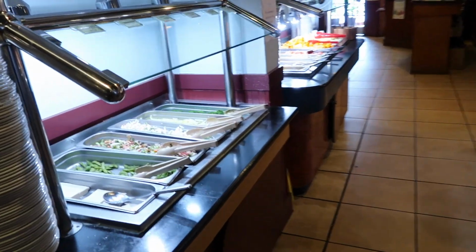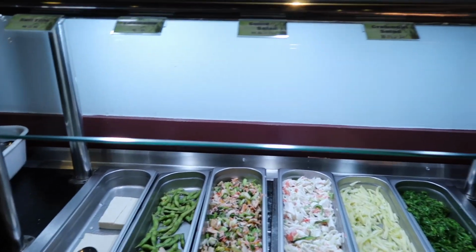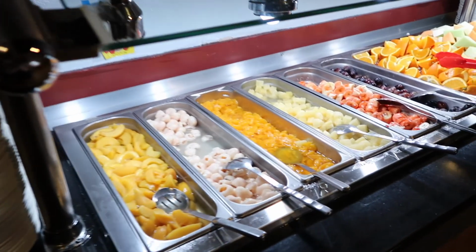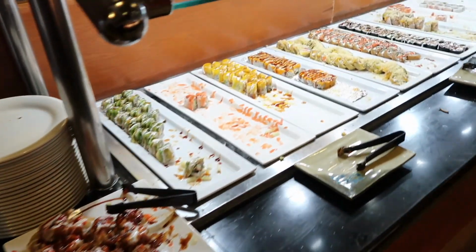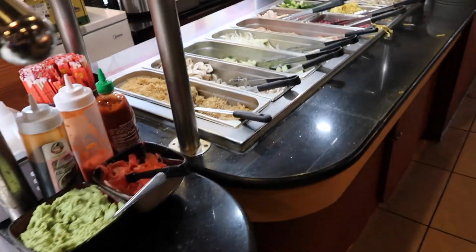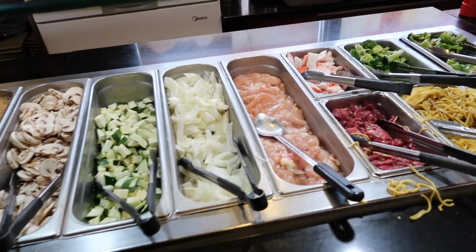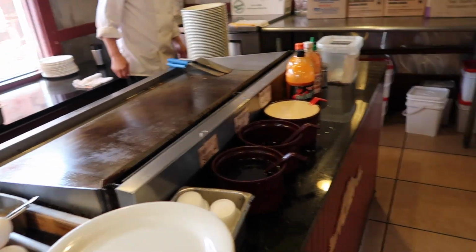Alright, I'm going to show you a little bit of the buffet now. Squid salad? No, thank you. Lots of fruits. Lots of sushi. And then they have the hibachi station. You just get a plate and you put whatever you want on it. And then this nice gentleman cooks it on the grill for you.